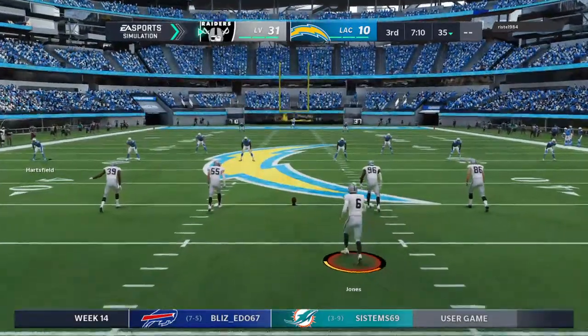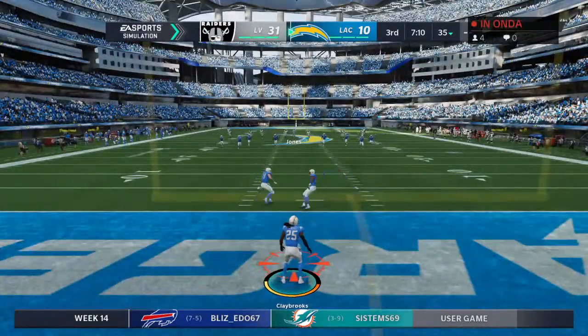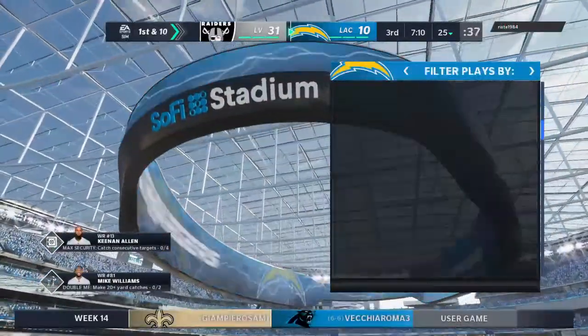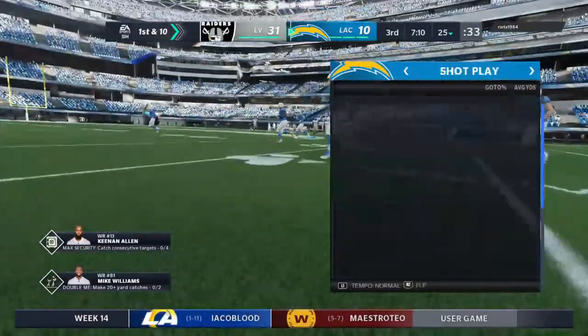Set now to kick this one away, and off it goes. The Chargers take over first and 10 at their own 25-yard line.